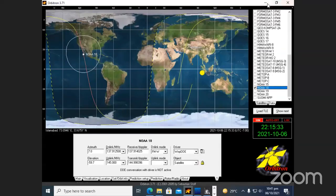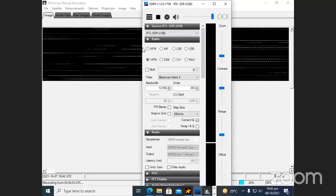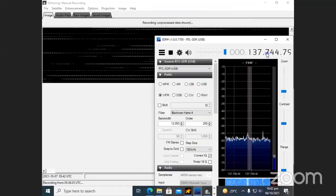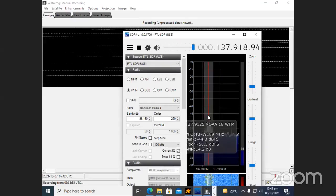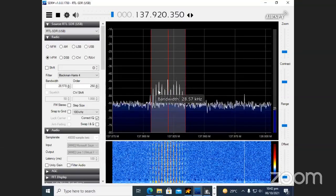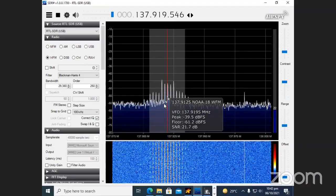Oh, this is the Orbitron. You can see this satellite pass, we are still waiting for the satellite pass. The satellite is sending data on 137.9125. As the signal of the satellite starts coming, this is the signal of the NOAA satellite. And you can see the waterfall of the signal because the satellite is sending a good amount of data and our antenna is also tracking this satellite.